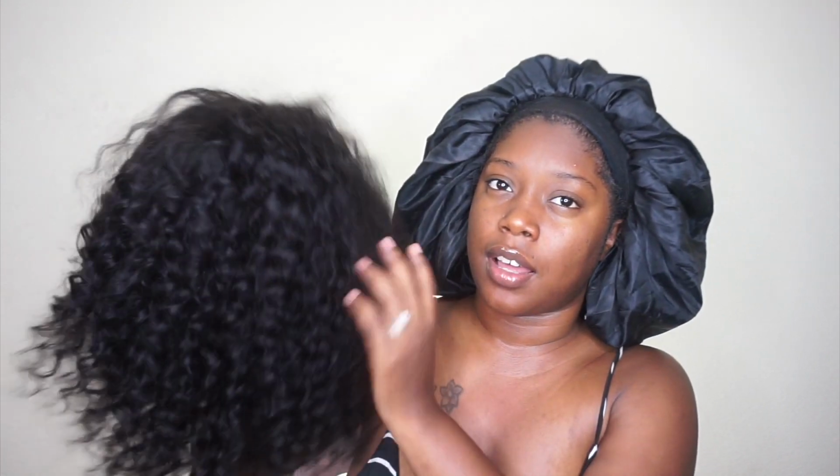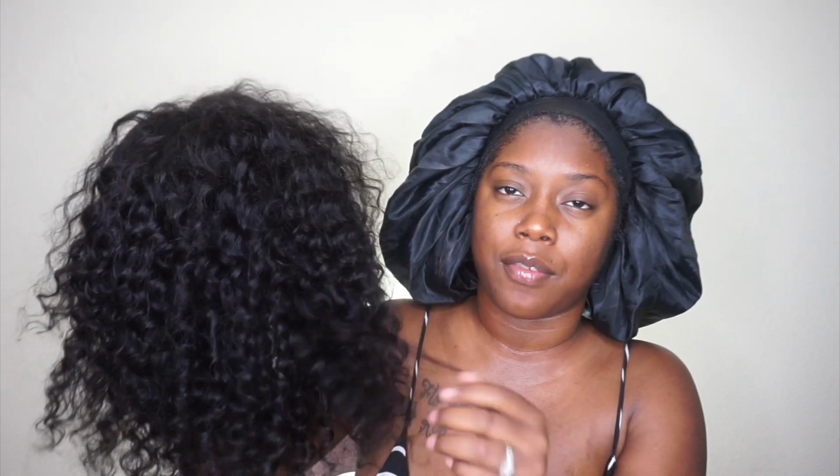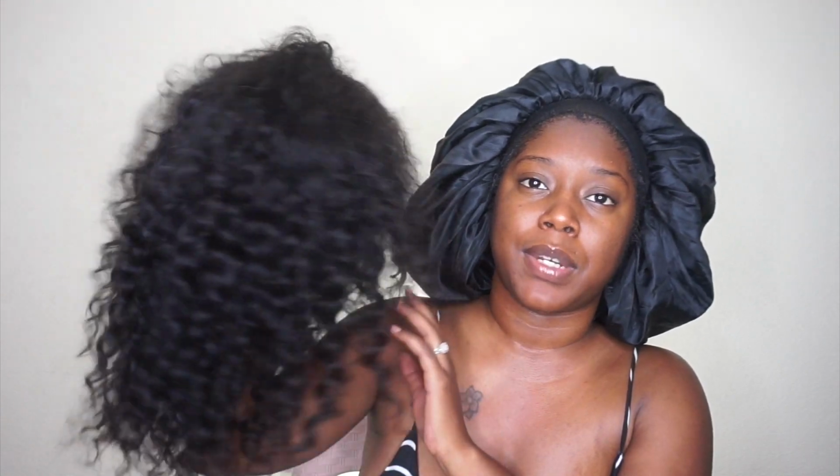Anyways, here it is. So I didn't use all the hair. I had about half of a bundle of the 12-inch left. So yeah, that's just 3 bundles in a closure with half a bundle left, so like 2.5 bundles in a closure, which I think is pretty good because this wig is pretty full.